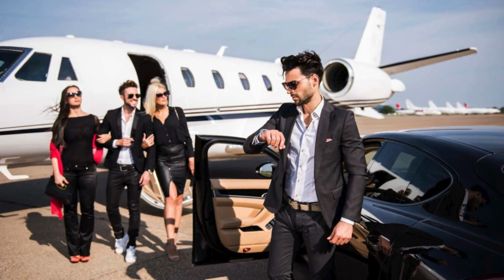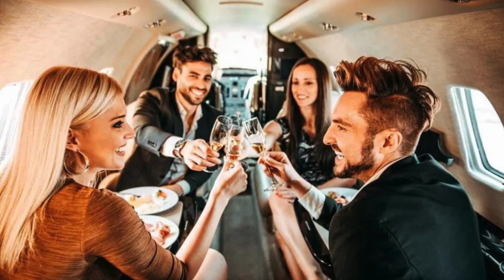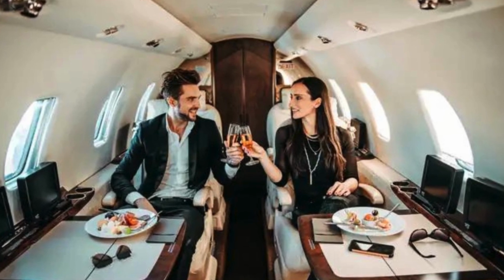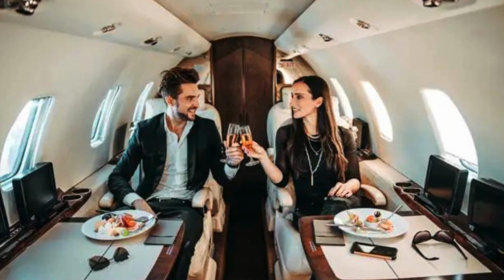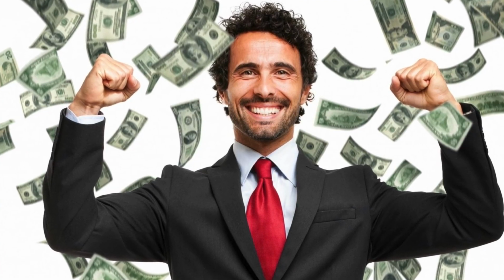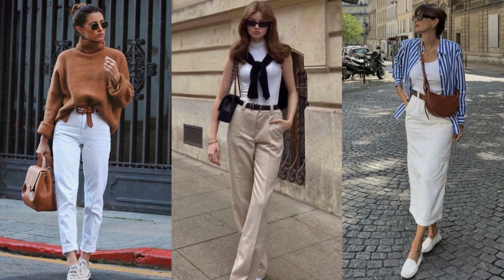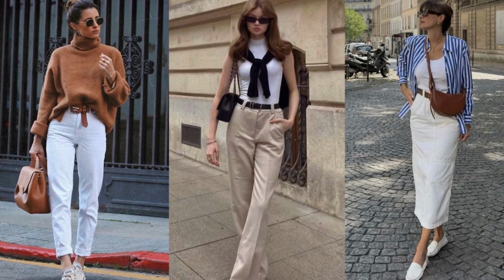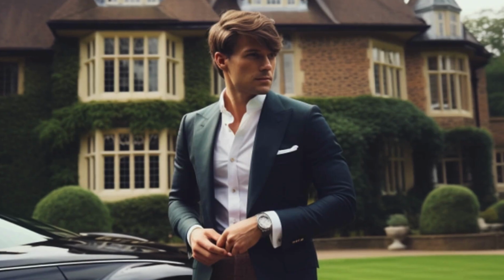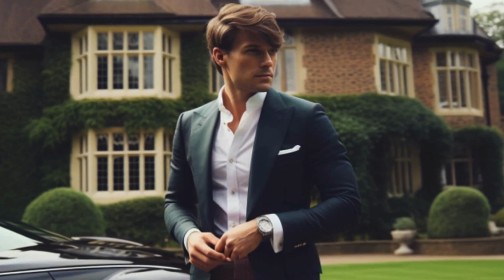What's that? Okay, here's the breakdown. 80% of your wardrobe should be timeless, versatile, and classic. I'm talking about stuff like well-fitted blazers, quality white shirts, and wool trousers that make you look like you've got it all together. 20% is where you get to have fun. These are the statement pieces that say you've got personality. Maybe it's a bold tie, a unique leather jacket, or a pair of boots that scream, "I'm interesting, but I'm not trying too hard."